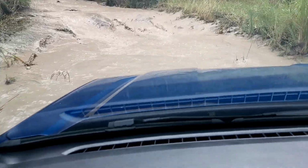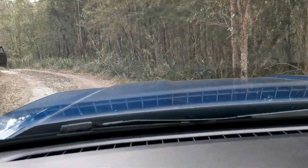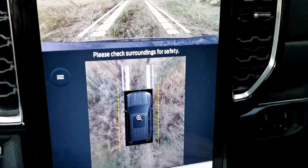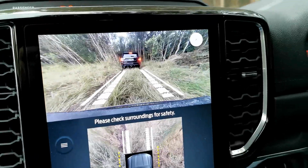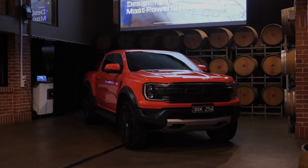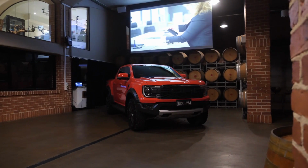There's cameras all around, so you can see where you're placing the vehicle, where the wheels are looking and all that sort of stuff. This is the sort of stuff that goes in some of the premium Euro cars. It really is awesome.